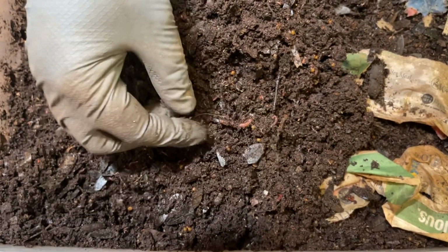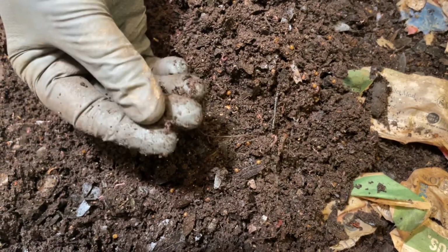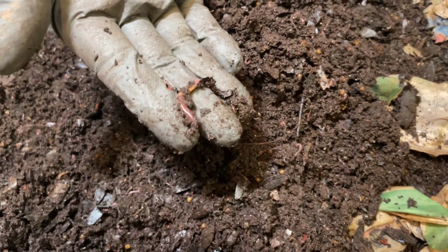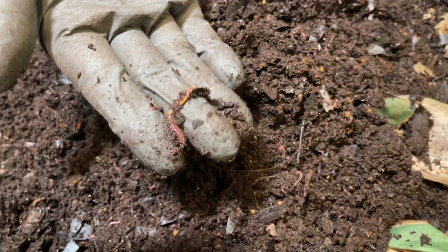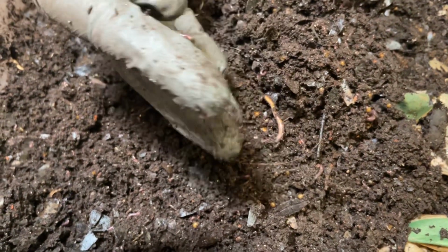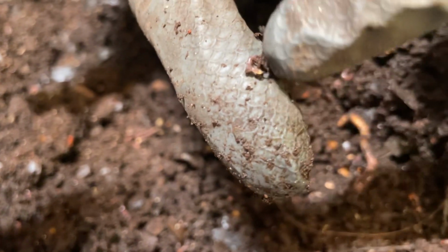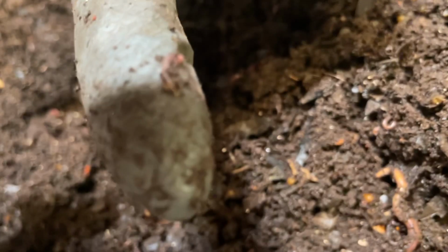This is a bigger worm. I do put in juvenile worms. I used to put in adults, but I've moved to just putting in juvenile worms into my cocoon bins to kind of babysit. Here's a little tiny one. Can you see it? Little tiny wisp. This one's only maybe a day or two old.